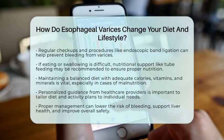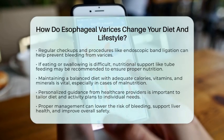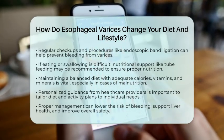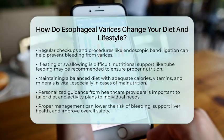Always consult your healthcare provider for tailored guidance because every case is different. Taking these steps can help you stay healthier and safer while managing your condition.